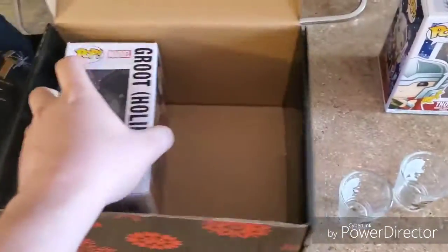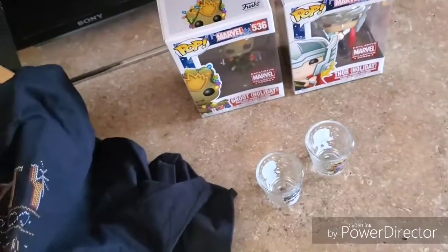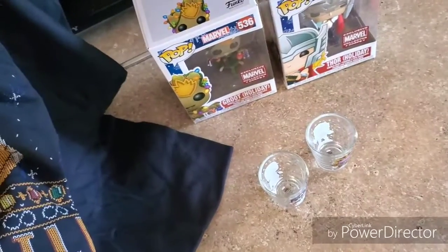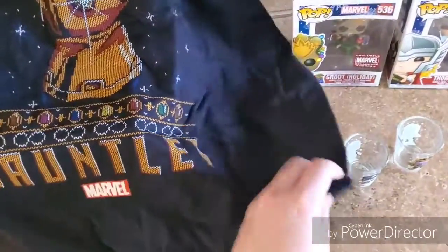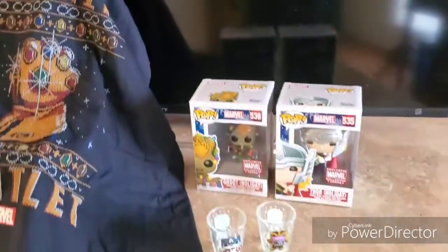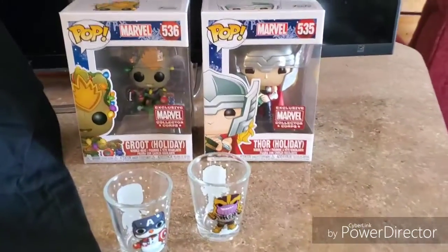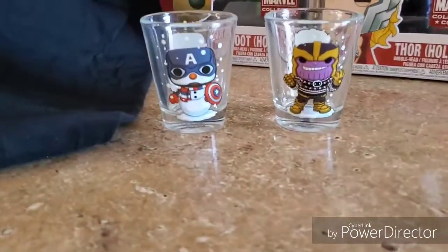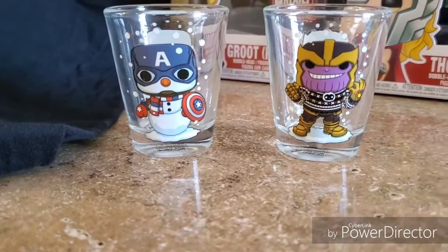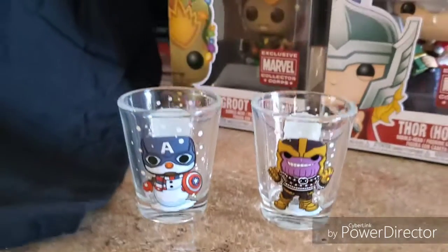We're going to take one final look. Just a quick video for you guys, getting to see all the holiday stuff that we got. Try to put it all in full view. So we got the Infinity Gauntlet shirt. We got Groot and Thor holiday themed. And then we've got Cap Snowman and Thanos, holiday themed Thanos.